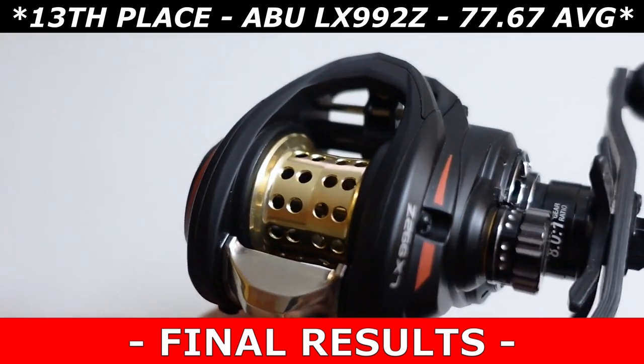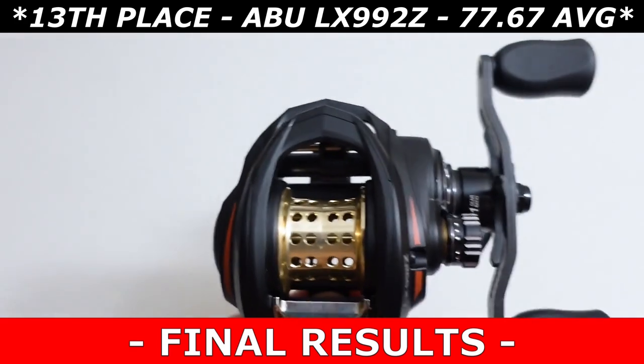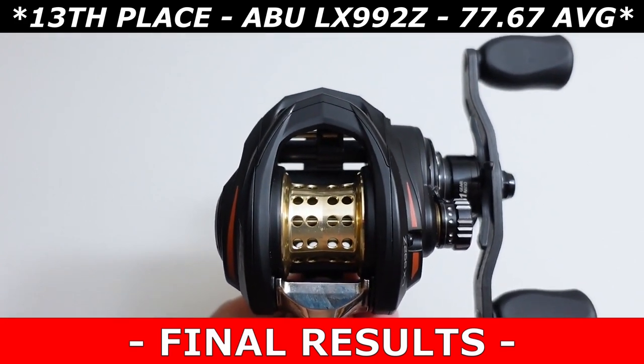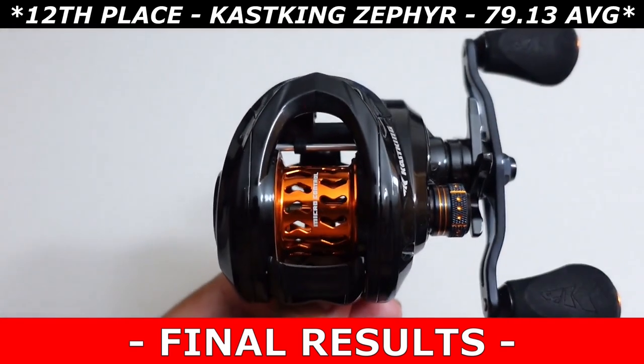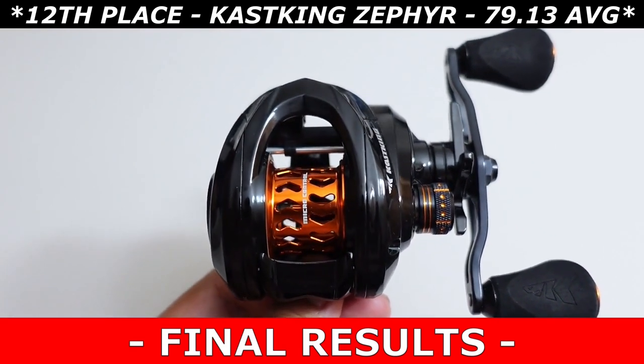Now this reel also could benefit from not filling the lineup all the way, but when you cost nearly $400, I expected better performance out of this reel. So coming in a proud 12th place is the KASTKING Zephyr with a 2 lure average of 79.13 feet.